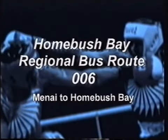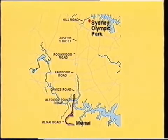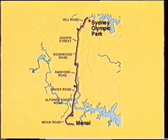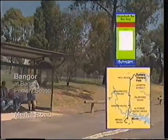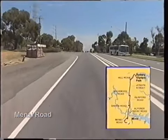The Menai route is one of a number of routes running from Sydney's southern suburbs. From Menai, the route travelled through Illawong, Alfords Point, Padstow, Bankstown, Yagoona, Chullora, Barella, Lidcombe and Auburn. The route begins outside the Bangor Primary School on Menai Road. Travel straight along Menai Road.